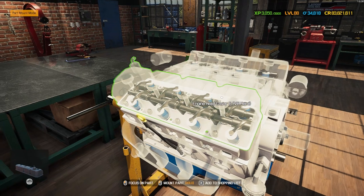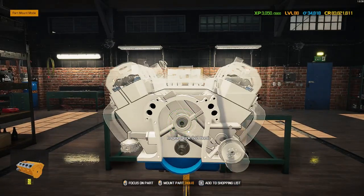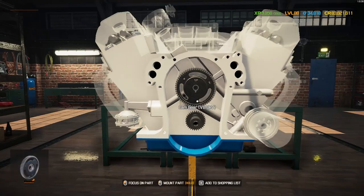But before we crack on with the top of that, we're going to get the front all finished off with, not the engine block. There we go. The cam gear in there.